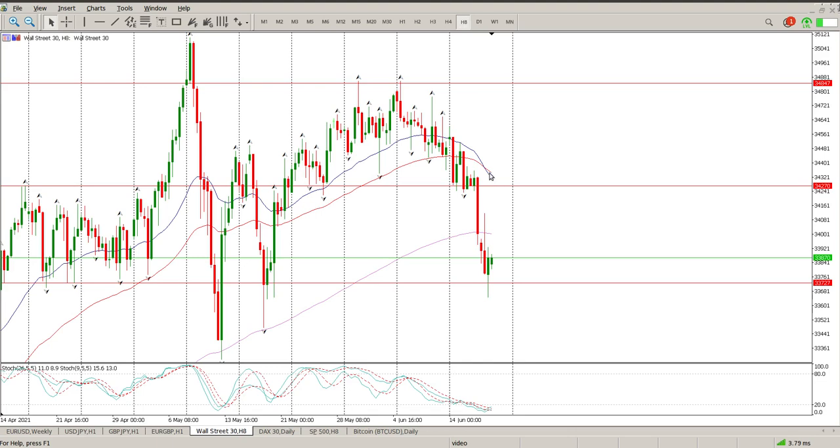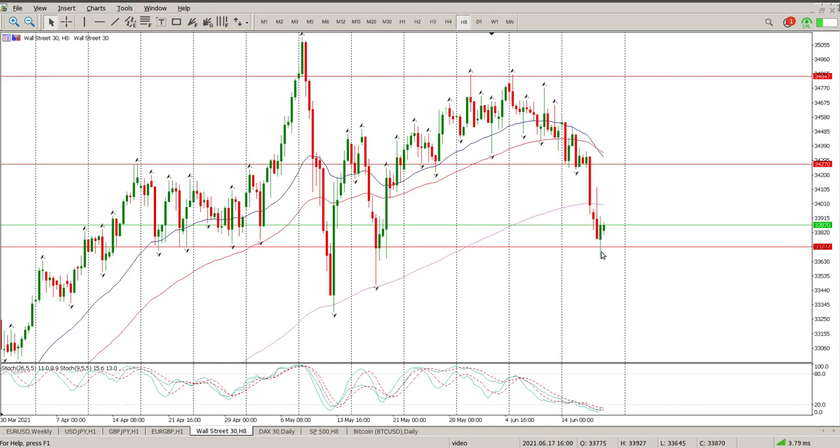So the sell-off continued a little bit yesterday until we got onto a little bit of structure, which is down here at 33,727, and then the buyer stepped in.